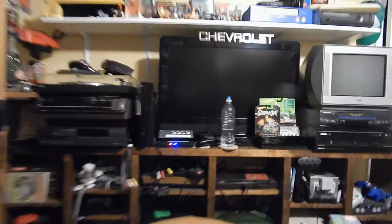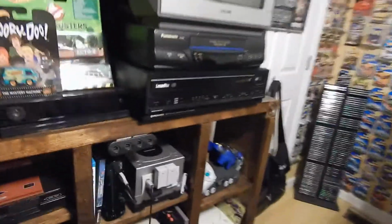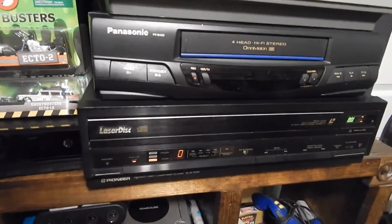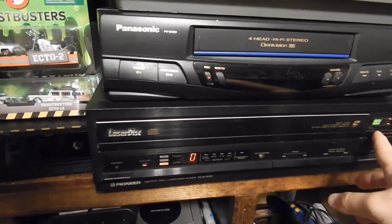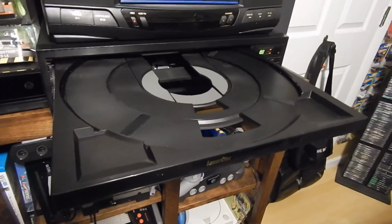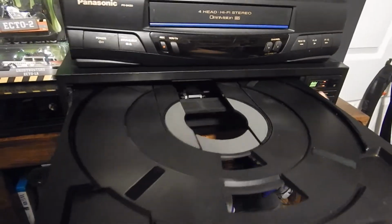Alright. First off, I'm going to show you this. I hope it's plugged in. Totally is. Look how big this disc tray is. Oh, is that not awesome? Oh, I forgot to show you this.